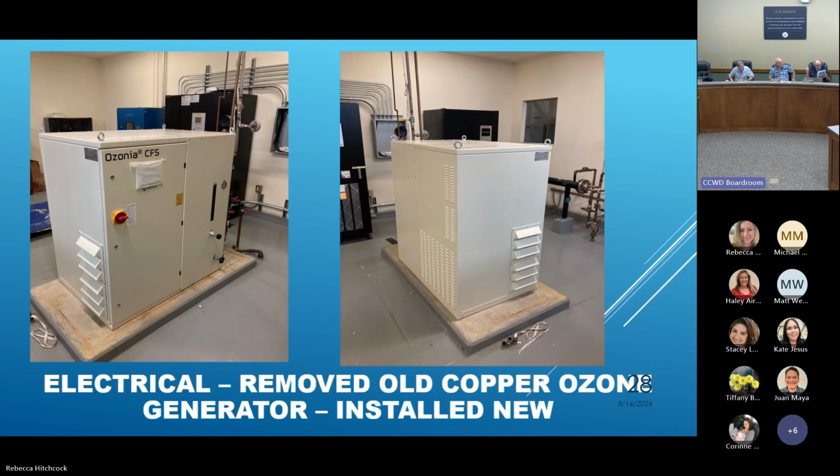So this was a capitalized expenditure last year. We ordered these. These are ozone units. Ozone is a super powerful oxidant used to help pull manganese out of solution. We have two 30-foot tall stainless steel towers, both at Copperopolis and at Jenny Lind, which convey ozone gas in the raw water stream to try to kill any bacteria or virus that might be present in the water, and also to sequester manganese and bring it out of solution.